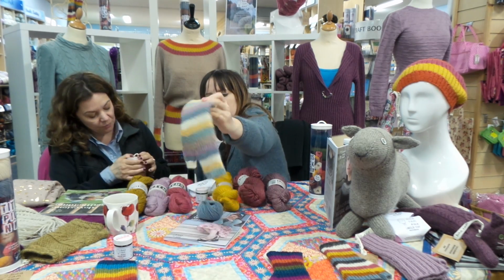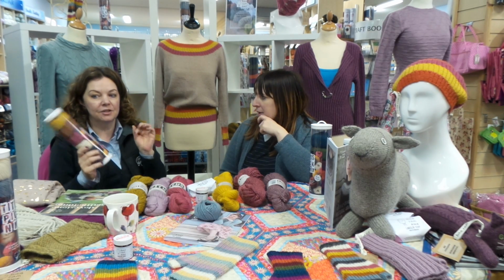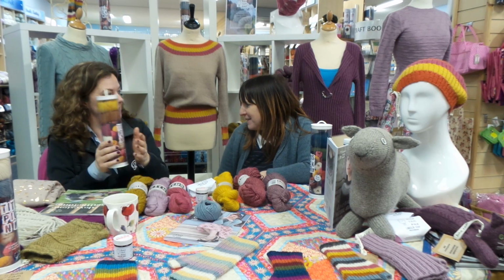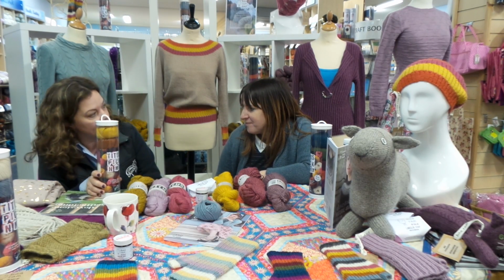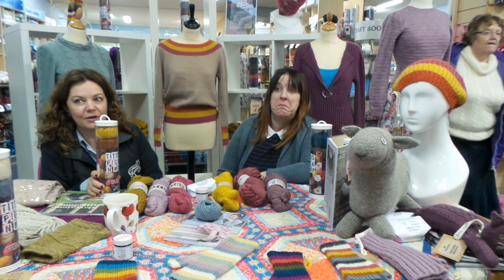I will say, with the sample that we got in of this before you came over so we could knit some, it actually caused a row. Usually I have to batter people over the head to say, can you knit this for us? And everybody goes, I'm too busy. This time Barbara and Sally were stood by the counter arguing over who was going to make it. There was a Titus off.